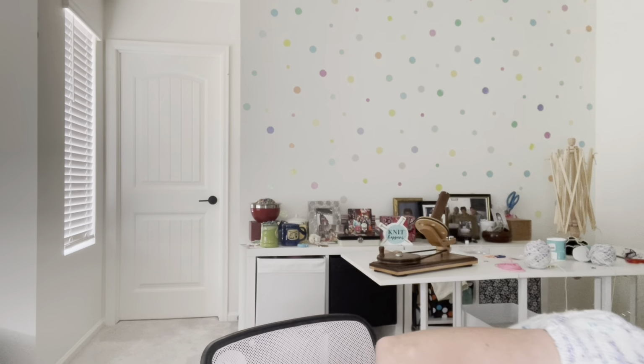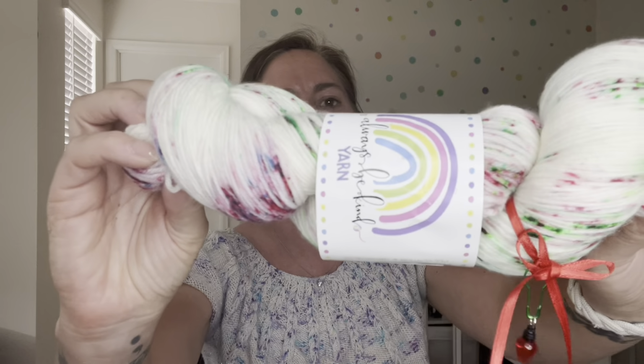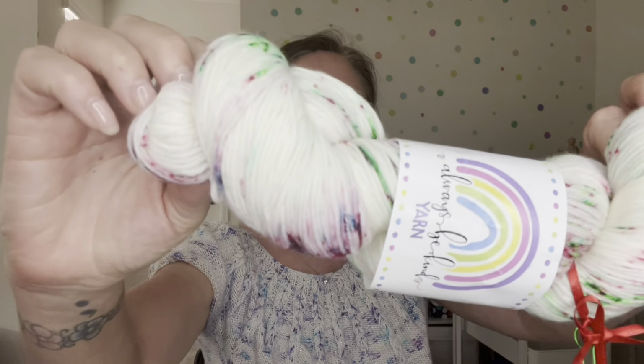So, and my final thing that I purchased, Always Be Kind Yarn. My friend Laura was doing a Christmas in July update, and she had some holiday speckles. I felt I needed holiday speckles. I have some holiday socks, but I thought this is called Christmas Confetti. And look, it's Christmas Confetti. It's got reds and dark reds and greens and blues. It's got a little bit of everything. And her yarn, oh, this is her 75/25, and it is so soft. It feels so great for 75/25, and it's so round and plump. So, Always Be Kind Yarn.